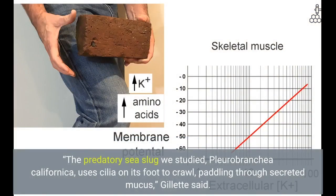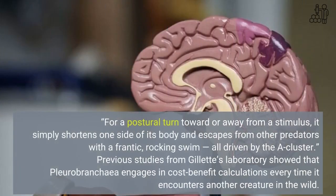The predatory sea slug we studied, Pleurobranchia californica, uses cilia on its foot to crawl, paddling through secreted mucus, Gillette said. For a postural turn toward or away from a stimulus, it simply shortens one side of its body and escapes from other predators with a frantic, rocking swim, all driven by the A cluster.